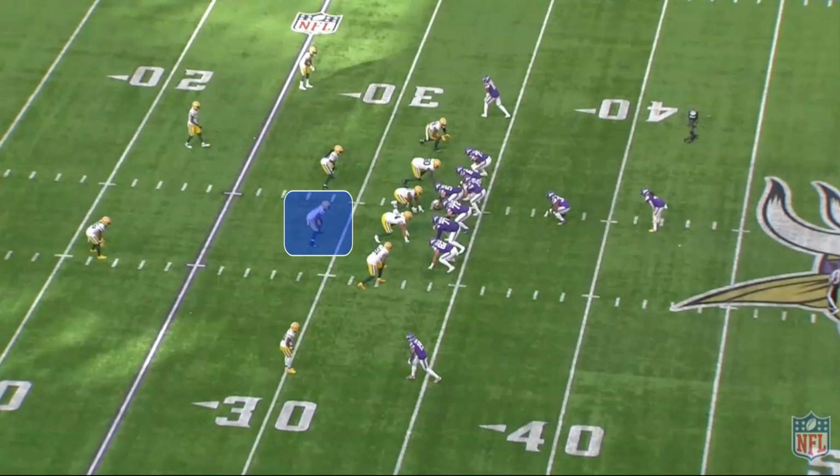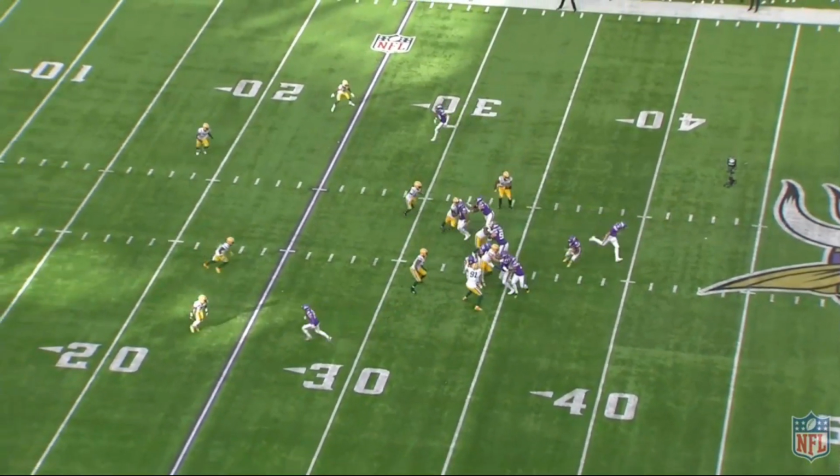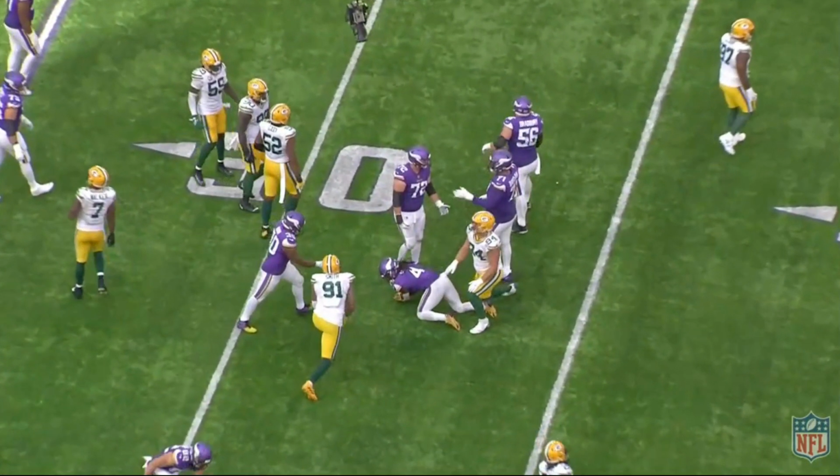Now, in just his limited snaps, Walker made so many plays, man. Plays like this, where he's reading, he's reacting, he's filling his lane. He's just getting up there and making the play. Really solid job right here.